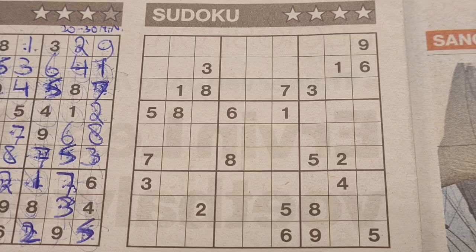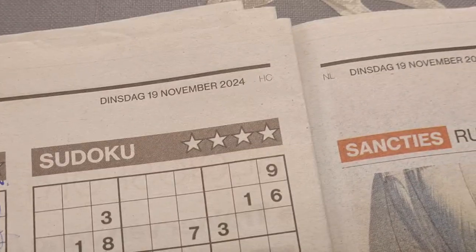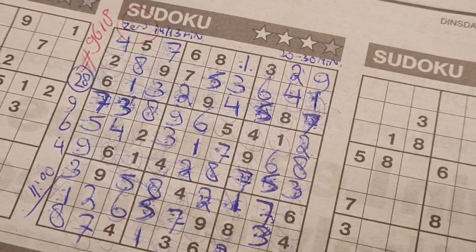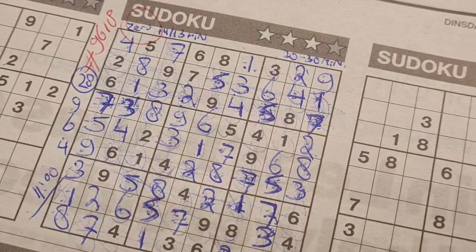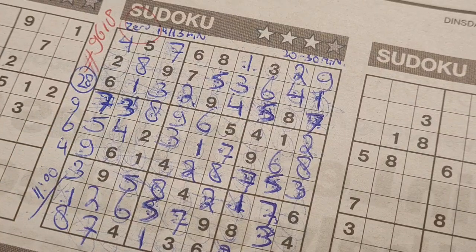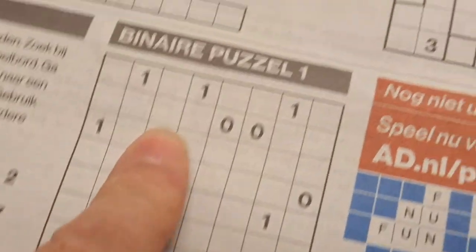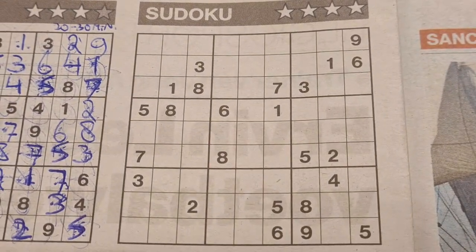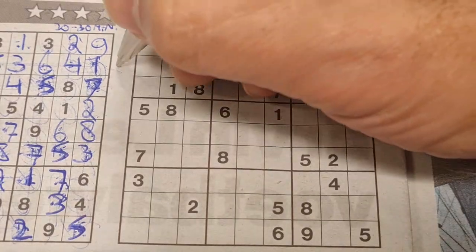The second puzzle in the additional of today's newspaper on Tuesday, November the 19th, 2024. I've already solved one puzzle, the Three Star Sudoku. Turns out this is the zero stars. So we have three puzzles left: the binary, Jigsaw Sudoku, and this one you are interested in, the Four Stars Sudoku number 9619.